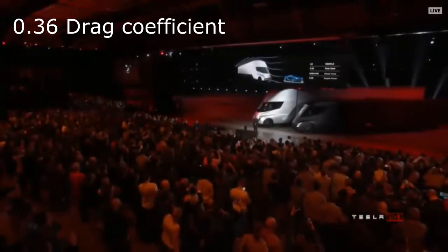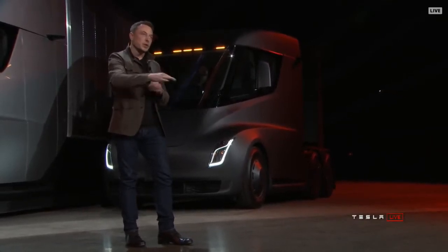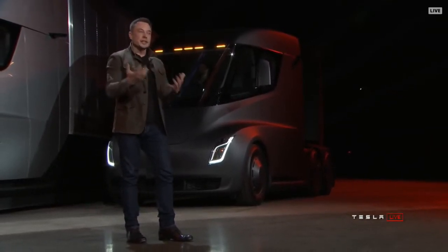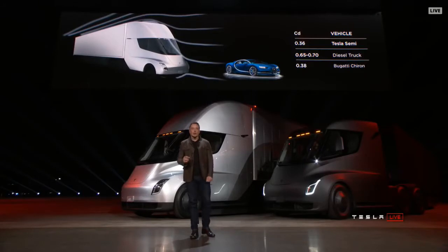By way of comparison, a Bugatti Chiron, which is a $2 million supercar, has a 0.38 drag coefficient. So it's got a better drag coefficient than a supercar. The bottom of the truck is also completely flat, so the air can flow straight through. These are things that you don't see on any other trucks, and it gives us incredible highway range. It's one of the key factors.